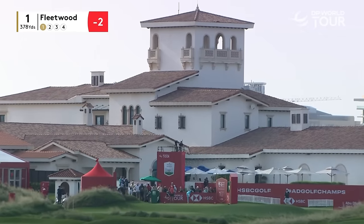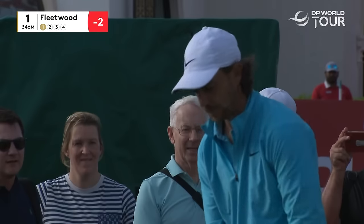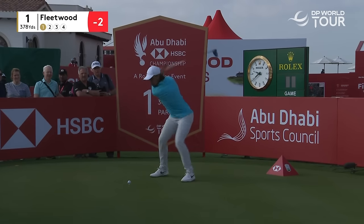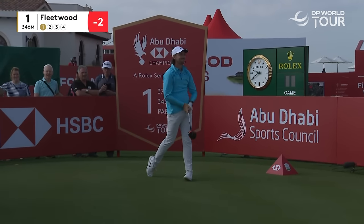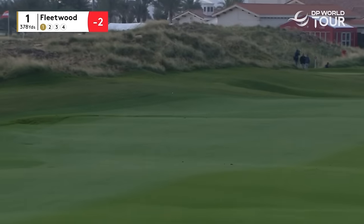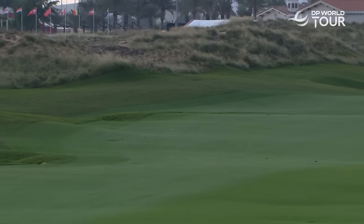Yeah, straightforward hole this first. Driver, there's plenty of room left. There's bunkers on the right. He can catch you out, but really just open your shoulders and rip it. Yeah, it's definitely freshening, so I can feel it now. Tiptoes past the bunker.